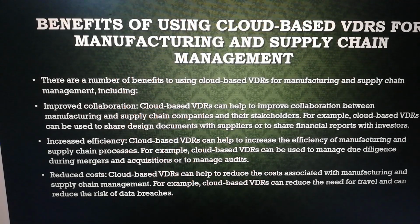For example, cloud-based VDRs can be used to manage due diligence during a merger and acquisition or to manage audits.